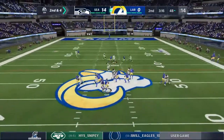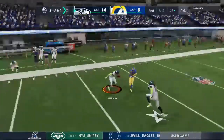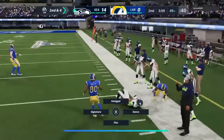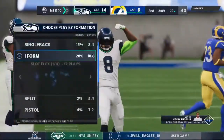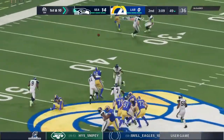Off play action to Akers. Here's Goff, forced out to his left. And this is going to be intercepted. Picked up by Marshawn Lattimore, and he'll return this one just shy of midfield to the 49. Really nice pick there for the reigning NFC Defensive Player of the Week.